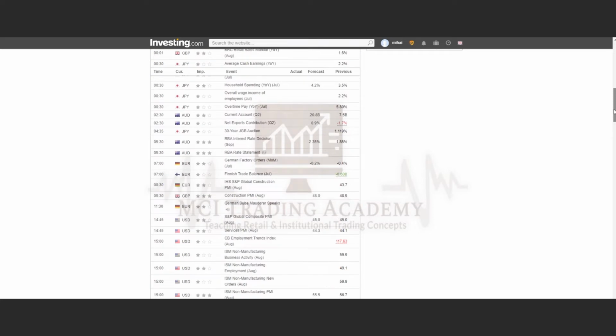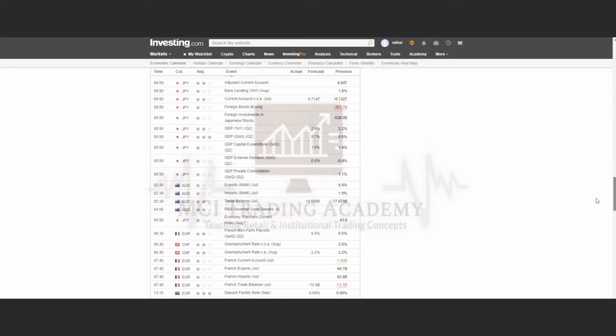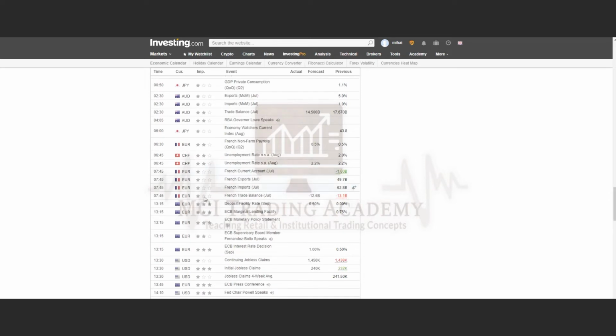However, there are some things that we have to be aware of. On Thursday we have big decisions in Europe. So if you are trading any FX currencies, you have to be aware of this: the European Central Bank interest rate decision. That will be very, very important.